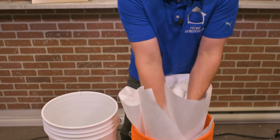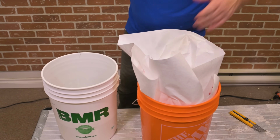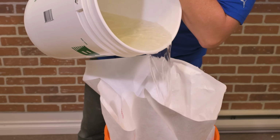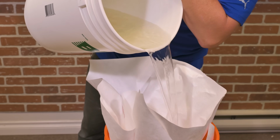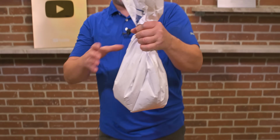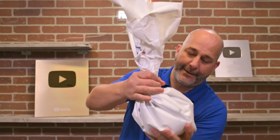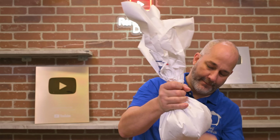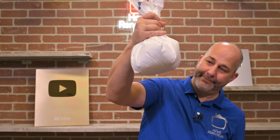I got my Tyvek here, and I got a pail, and I gotta make sure that I don't pour it on the wrong spot, all right? We're just gonna fill it up with some water. All right, there we go. That is a bag of water. Not bad, eh? So consider the next time you're doing a project.